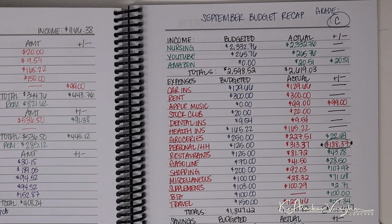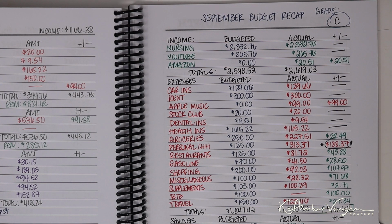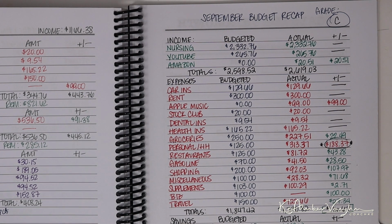And I'm going to make sure that I do better for October. So that's that. It might seem like a pretty hard grade considering I still did pretty well. I stayed under budget, but for me, I have to be hard on myself because that's the only way that I can keep up with my finances the way that I do.